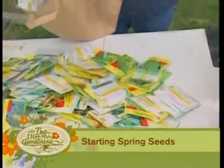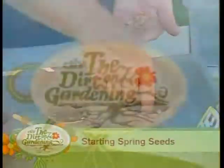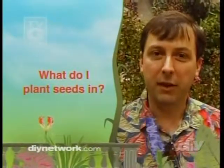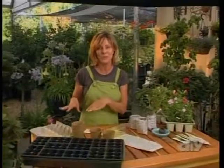Up next, starting your spring seeds. With so many seeds to choose from, what do you do? Seed containers. What are some other alternatives for planting seeds? Well, springtime is certainly the right time to start growing from seed, but some seeds may need just a little head start before you put them in the ground.